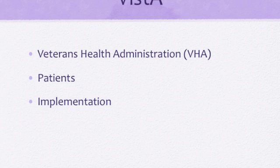Vista will be used as a case study to work through the business value of implementing an IT system. Vista is the acronym for the Veterans Health Information System and Technology Architecture. Vista is a comprehensive health IT system that is centered around electronic health records. Vista is used throughout the Veterans Health Administration.